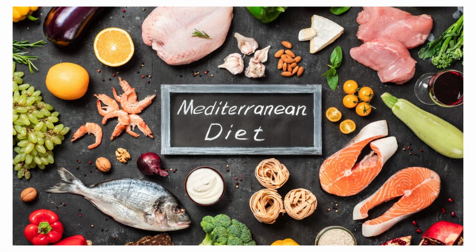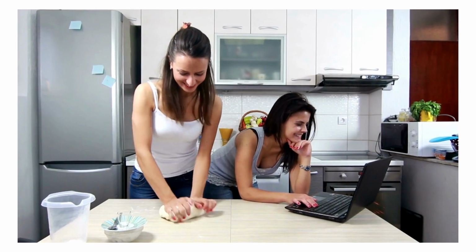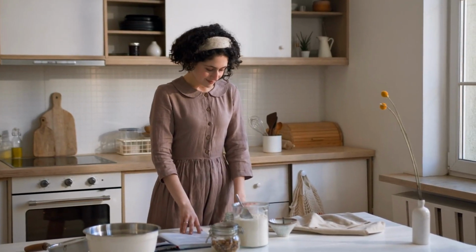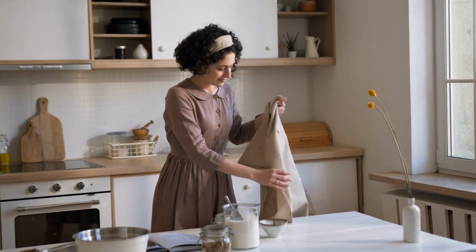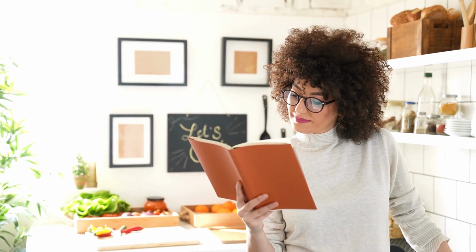Now that we have all of the ingredients for your Mediterranean diet, how do we choose the right Mediterranean diet cookbook? While it seems simple enough, the best Mediterranean diet cookbook truly is one that contains recipes that you'll be able to cook and enjoy. While you're looking for this new Mediterranean diet cookbook to buy, consider the following tips.